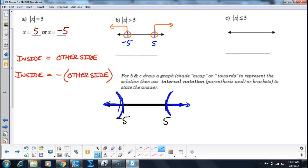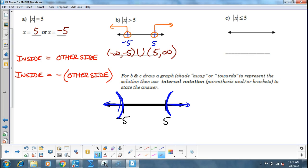In interval notation, this would look like we would be going from negative infinity to negative 5, and I'm going to union that with 5 to positive infinity. That's how that would look in interval notation. Questions on that?